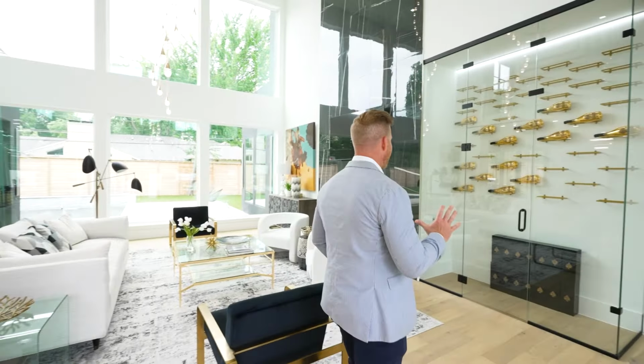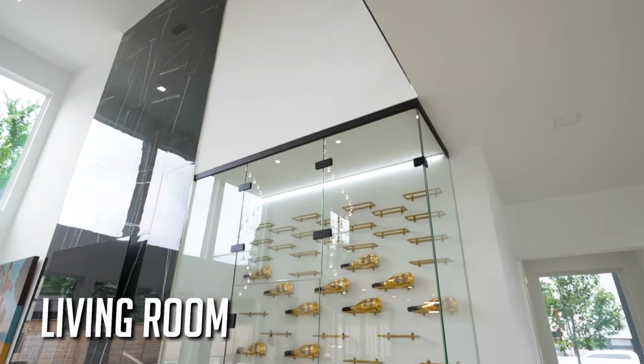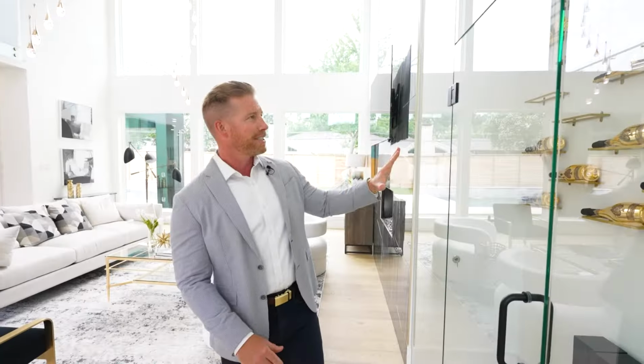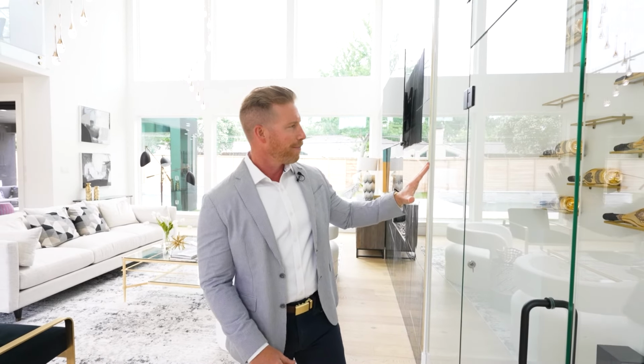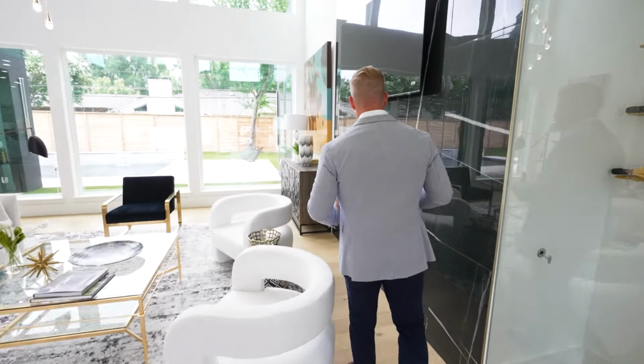As soon as you walk in, you are going to be immediately drawn to the Ace of Spades wine cellar right here. Look at that. I mean, it's a showpiece in itself with the beautiful gold bottles up there. That's definitely going to spark some conversation and really get this property off to a great start.